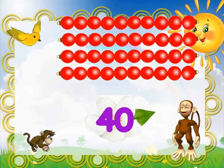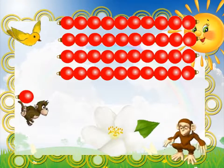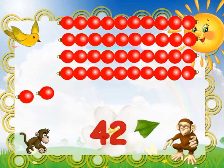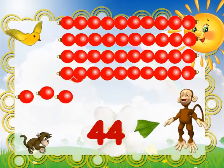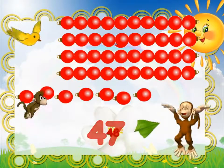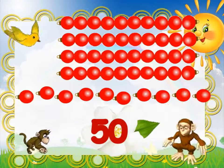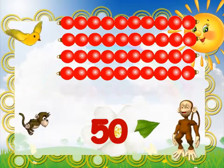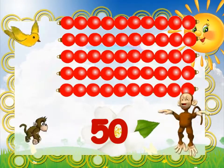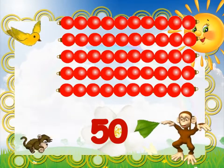Okay, let us continue counting. Count with Teacher Marcel. Adding one more to 40 is 41, 42, 43, 44, 45, 46, 47, 48, 49, 50. This is 50. So we added one more 10 long to our 40. That makes 5 10 longs, 50. So 5 10 longs is 50. Say it, 50. Okay, now let us recall our counting 1 to 50.